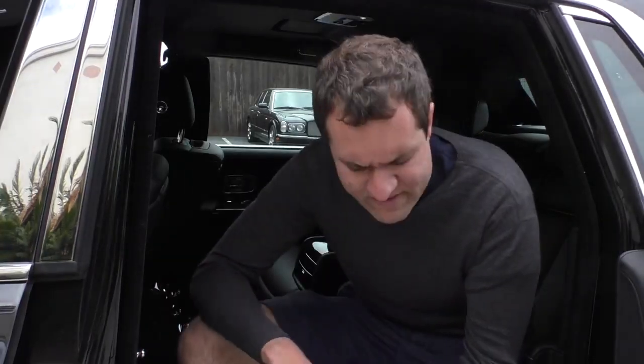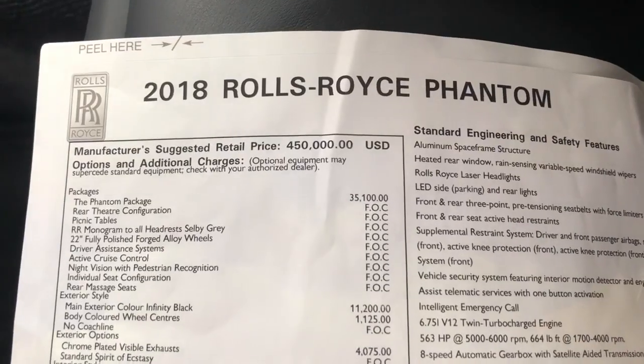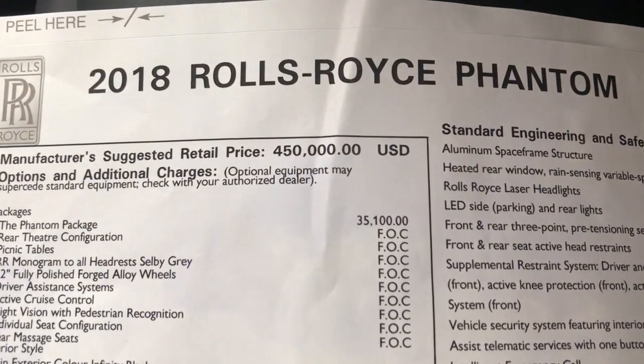Now, like I said before, the retail price of this car is $544,200, which is crazy, but the craziest thing is the base price is $450,000, meaning this car has $100,000 just in options. So what exactly are those options?